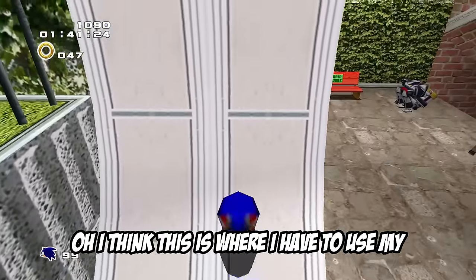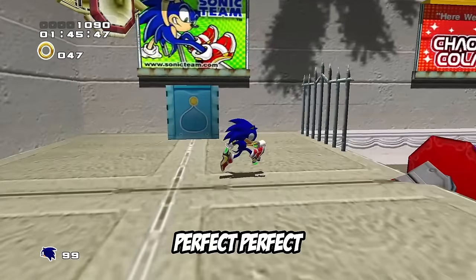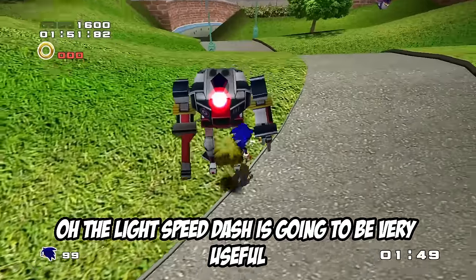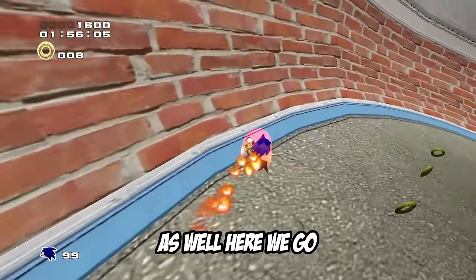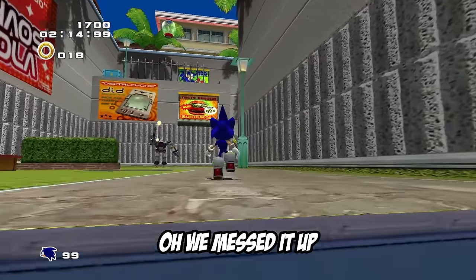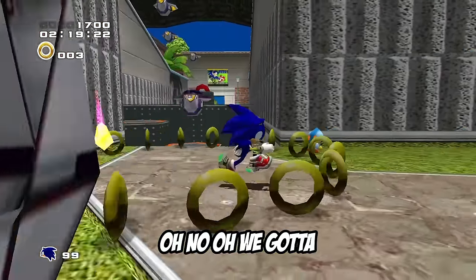Oh, I think this is where I have to use my... Well, let's see. There we go. Perfect. Perfect. Good job, me. Ooh. A light speed dash is going to be very useful as well. Alright, here we go. This is a very important part. We cannot mess this part up. This does not count as jumping either. Oh, we messed it up. Oh, God. No, we messed it up. Oh, no.